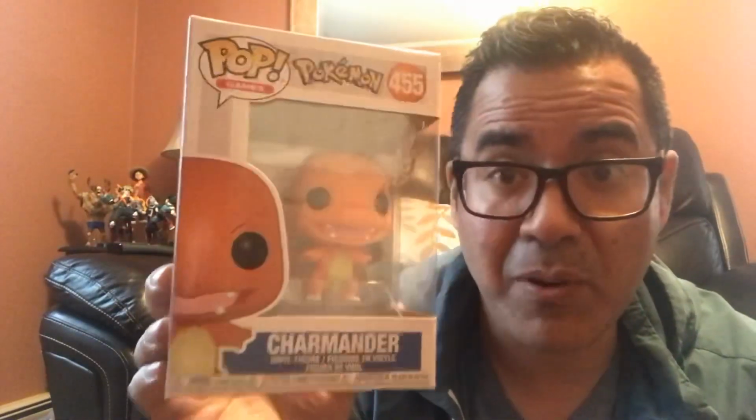It's unbearably cute, and at the moment, it completes my set of Pokemon Pops. So far, there have been 4 Pokemon Pops that have come out. There is a 5th one coming out very soon, and I believe it's May 11th, that it'll be the 10-inch Bulbasaur that I think will be available only at Target.